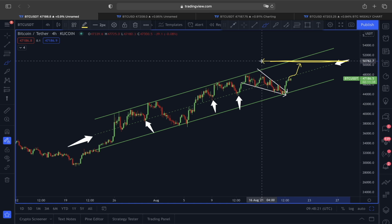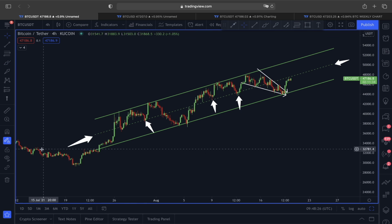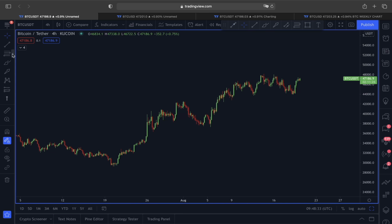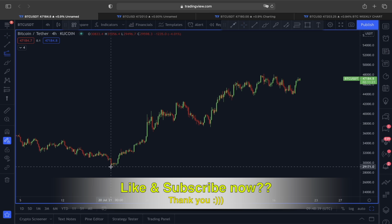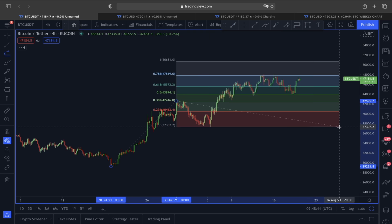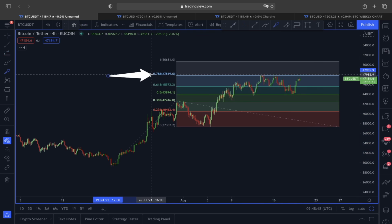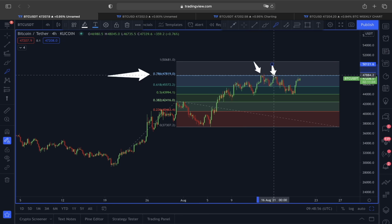around 51,000 price range. And why this 51,000 also makes a lot of sense if we look at this price action in a bit different way, because you can see here, guys, what I'm going to do next, I'm actually going to add this Fibonacci extension line from this swing low till this swing high, because we can see very clearly, guys, that the price of Bitcoin is getting rejection around this 0.786 Fibonacci line that is lying around $47,819, because this line here is definitely going to be another line of resistance if the price of Bitcoin wants to continue here to the upside.